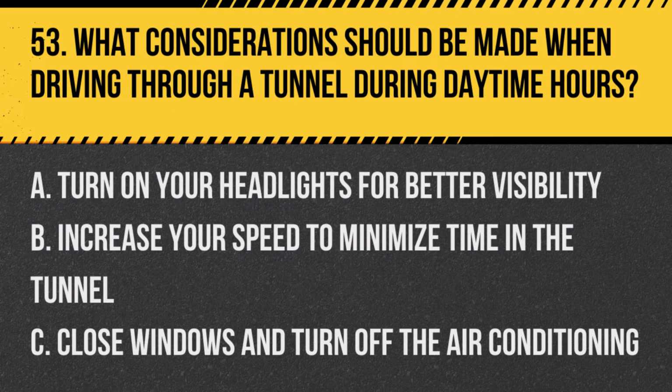Question 53. What considerations should be made when driving through a tunnel during daytime hours? A. Turn on your headlights for better visibility. B. Increase your speed to minimize time in the tunnel. C. Close windows and turn off the air conditioning. Answer: A. Turn on your headlights for better visibility. When driving through a tunnel, turning on your headlights helps others see your vehicle.